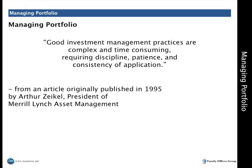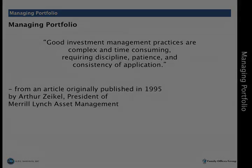Managing. Good investment management practices are complex and time-consuming, requiring discipline, patience, and consistency of application. This is from an article originally published in 1995 by Arthur Zeikel, president of Merrill Lynch Asset Management. This is true for managing direct investments as well. With this in mind, how do you influence and optimize the performance of each individual investment and the portfolio as a whole to meet your family office's goals?